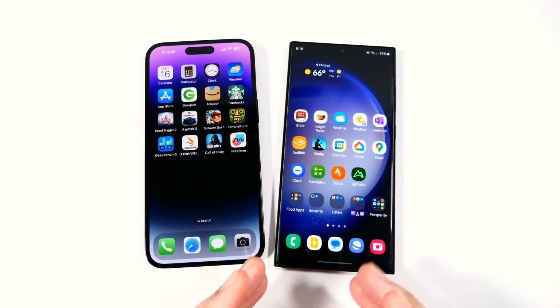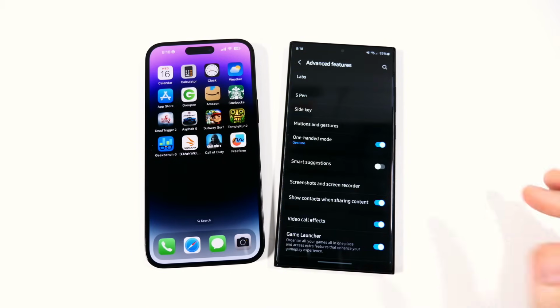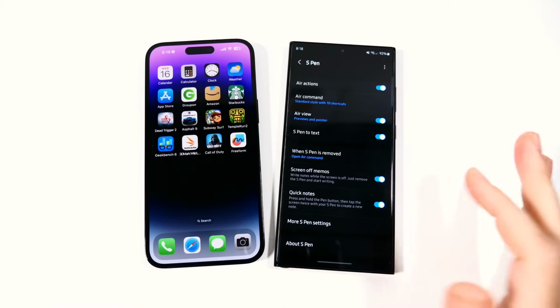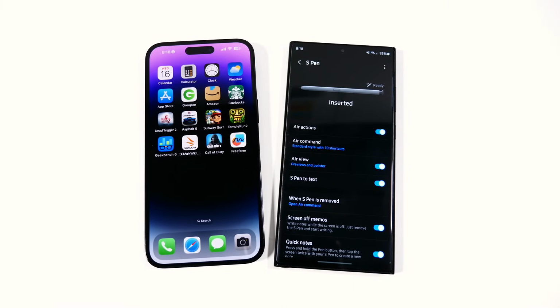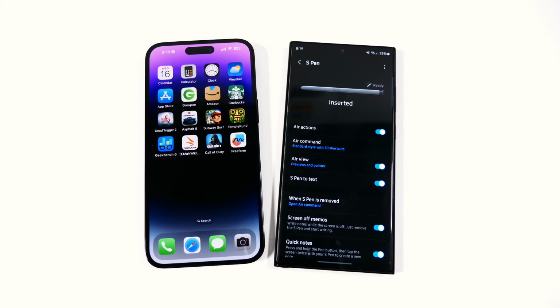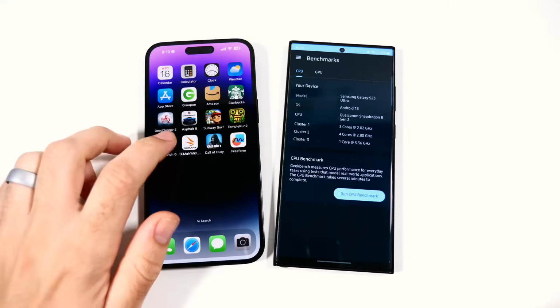But you have that if you really want to take it to the next level of drawing and writing on your phone. And again, seeing that this is Samsung, look at Air Command, Air View, screen off memos. They have a whole suite of software within the phone for a pen. How many phones do that? Only Samsung phones, really.